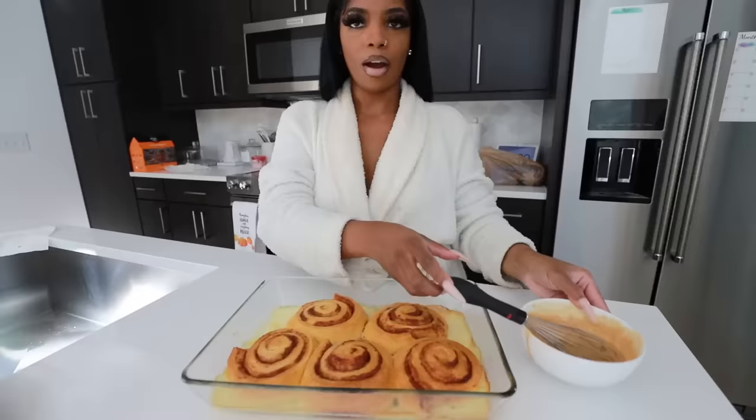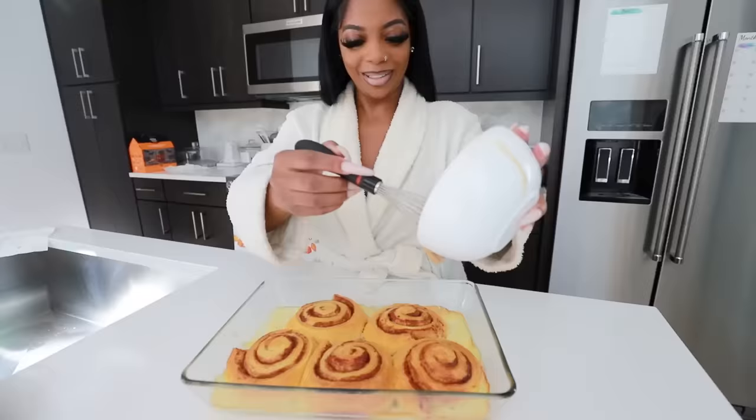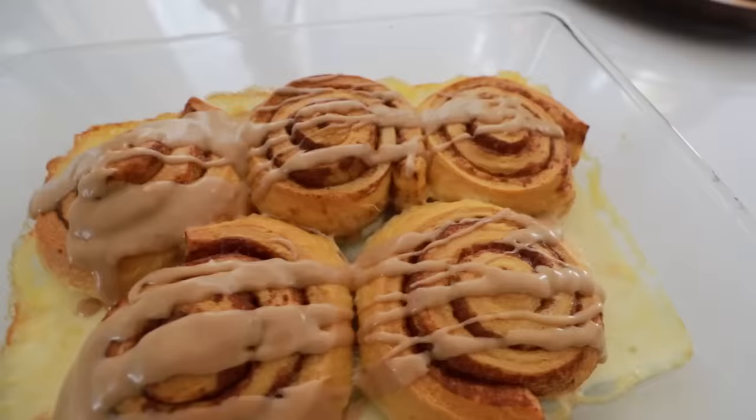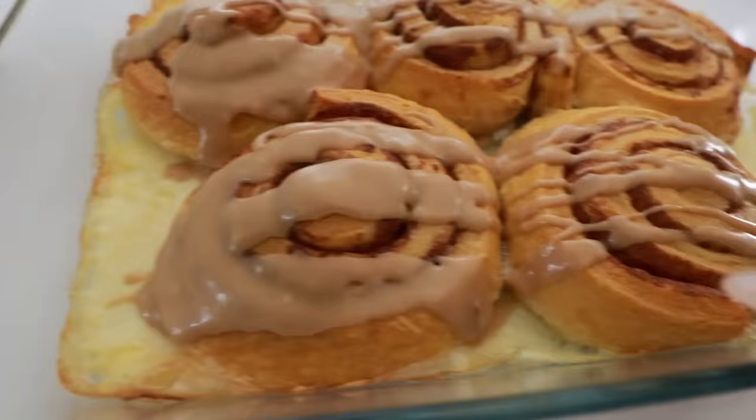All right, y'all, so we got the cinnamon rolls ready, and I got the icing, so I'm about to just pour it over. Y'all, this looks so good. And boom, there we have it, y'all. Look at them, it looks so good. And this, like the heavy cream, y'all, it kind of absorbed into the cinnamon roll. But look at it, it's so pretty.